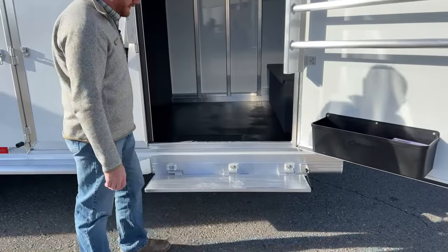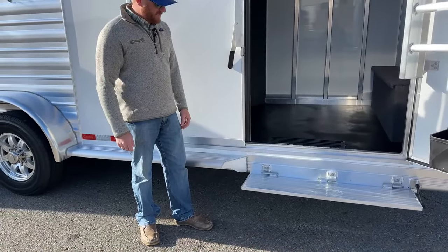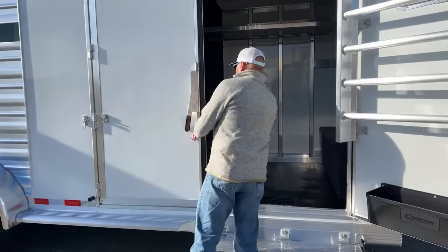So by having these fold-up steps, it makes a big difference. Even if we kept it as standard with the running board, you can see the variance in the heights there that we're looking at. So it makes it so much easier transitioning in and out. But then we have this left-hand door here.